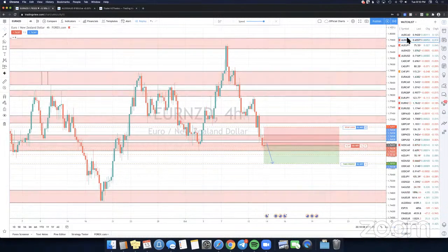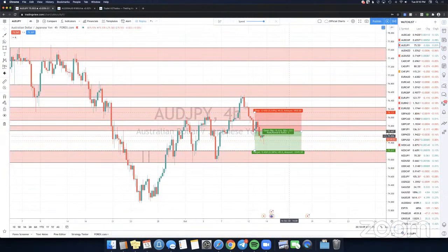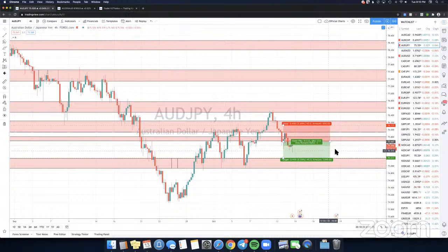But let's take a look at everything else we have active right now. Yeah, AUD CHF, it looks like it's still going to come back down. It might reject off this point and come back down. AUD JPY, it's looking fine. I don't know why this alert's still here. Let me refresh it. Sometimes it doesn't. Okay, there we go. So it did hit TP right there. That's why the alert's gone.